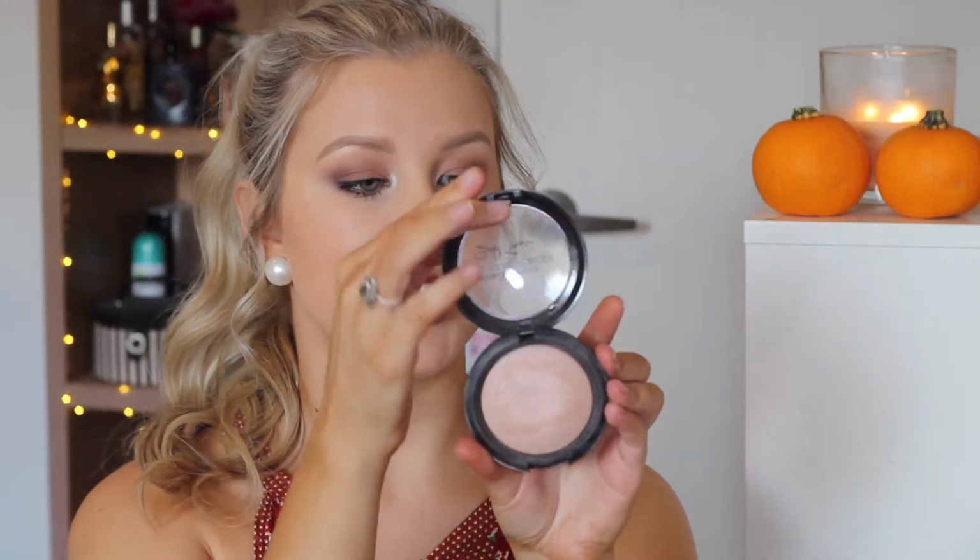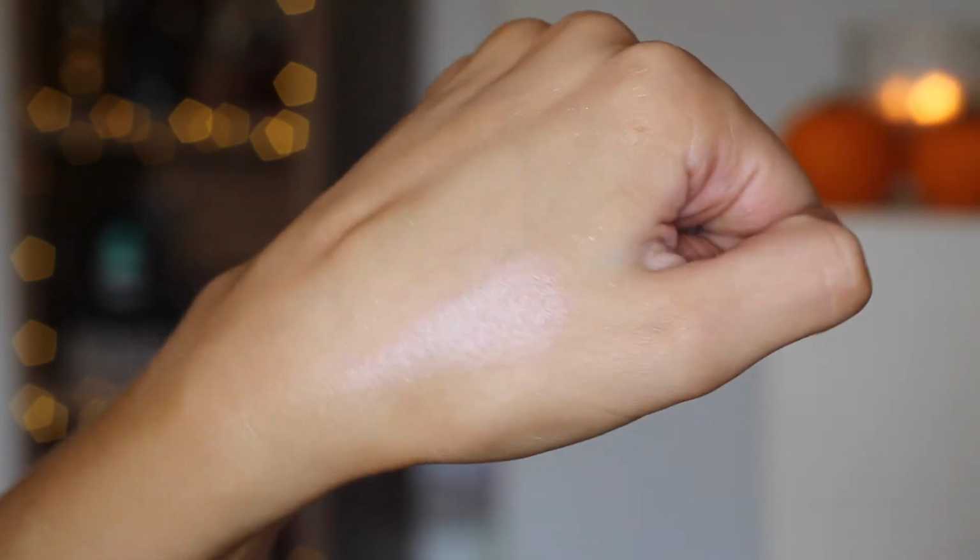I just realized I have a 4th drugstore highlight, which is actually my holy grail highlight, so I don't know how I forgot it. This is my Models Prefer Mineral Powder Soft Touch, and it's in the shade Soft Focus. So I've spoken about this so much. It's a baked product, and it's basically the best highlighter I've ever used. I have it on today, so I don't know if you can see that kind of glow that it gives.